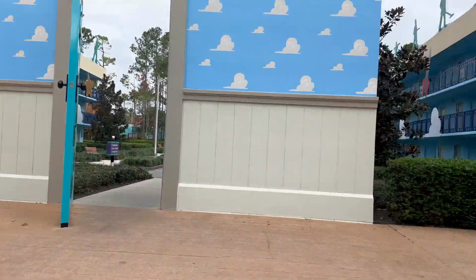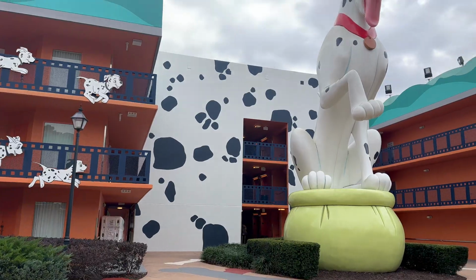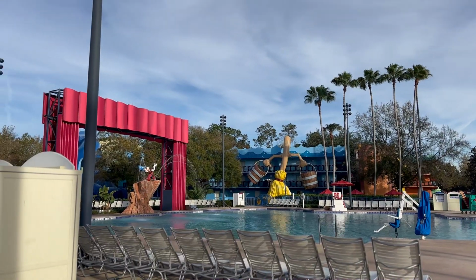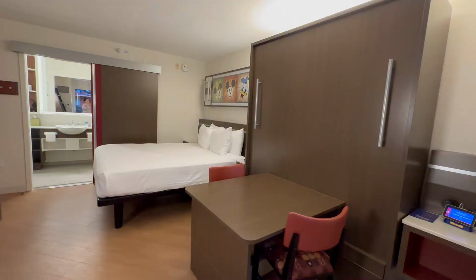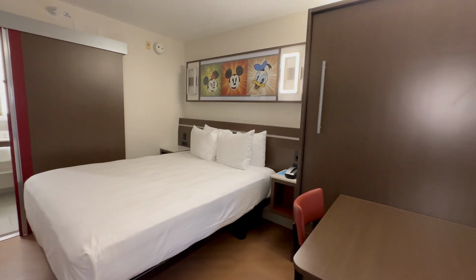Well, if you're looking for a resort that you don't plan on spending a lot of time at, like maybe you're going to be going to the parks a lot, you don't need a lot of the amenities, I think the All-Stars are great options, and All-Star Movies is super cute with really fun theming. The pool is a lot of fun. The rooms have all been refurbished, so they look really nice.